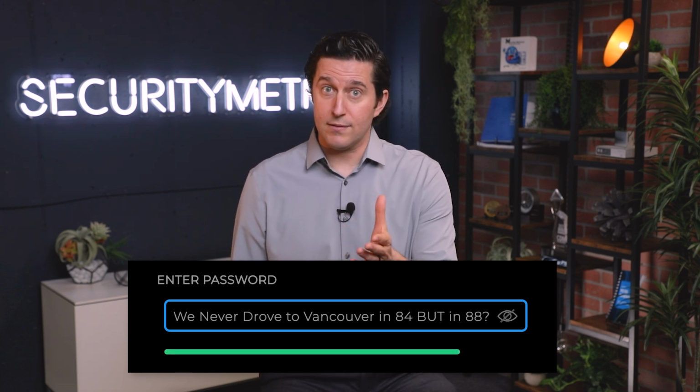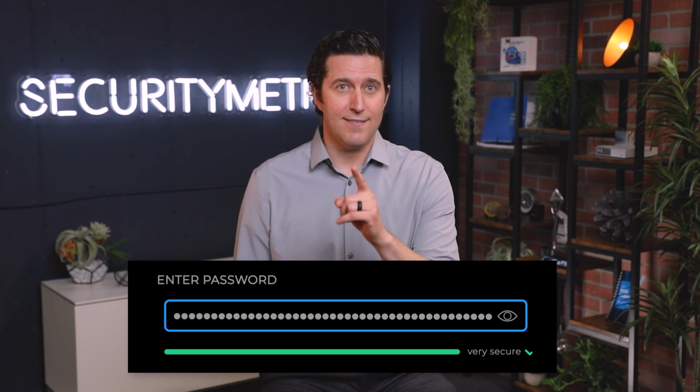When employees set up their passwords, they should not use generic accounts or passwords, shared group passwords, or passwords used for different services. Instead, set different, strong, long passwords for every service that you use, and change these passwords at least every 90 days. Your passwords should also be at least 12 characters long. An easy way to remember complex passwords is by using passphrases. Passphrases are a group of words which might include spaces and punctuation, as well as numbers and special characters, if your system allows. Here's an example passphrase. We never drove to Vancouver in '84, but in '88. Long? Yes. But secure? Very secure.